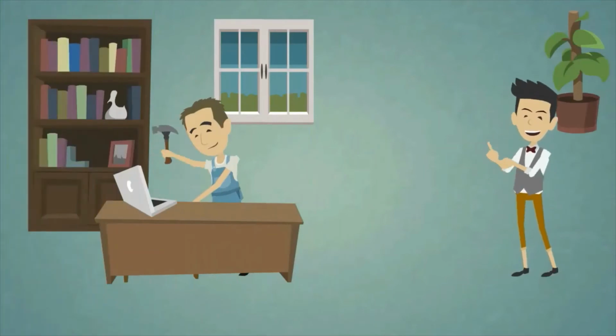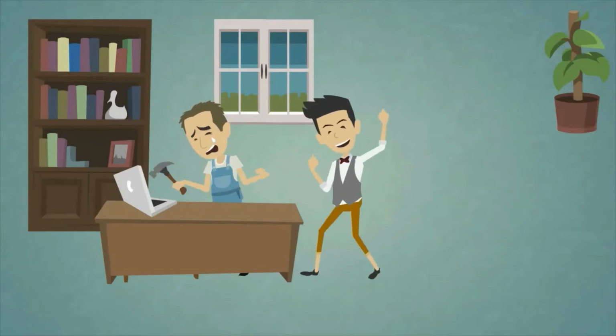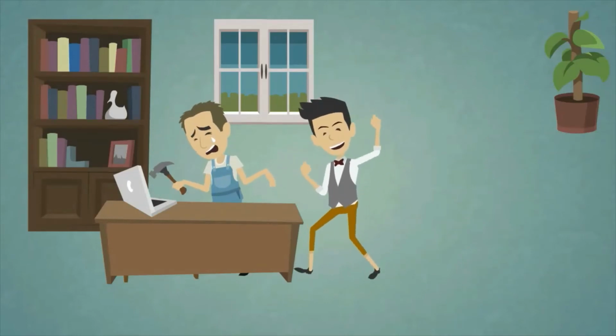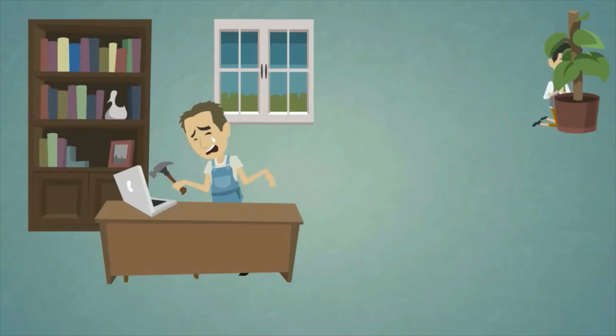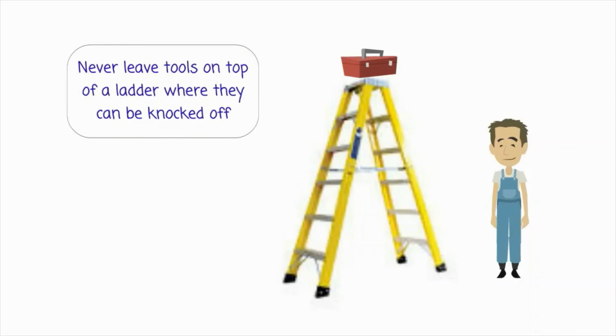Tool injuries often occur when workers become distracted. Never bother a coworker who is using a tool. Ow! Never leave tools on top of a ladder where they can be knocked off.